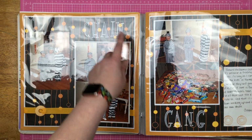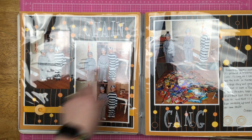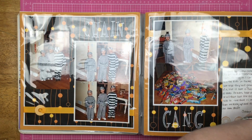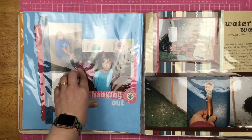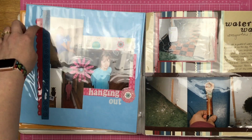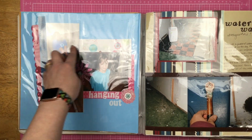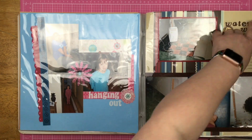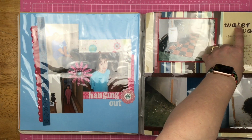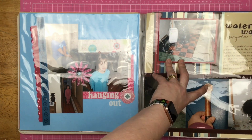Again, this is my favorite stamp set that I had to throw away because it was literally melting. So ribbons and washers again. Stickles, lots of stickles. And rhinestones. This is when I'm starting to play a little bit with layers and eventually getting to my style. This is stamping again. These are actually Sassafras stamps that I still have. I love those stamps.